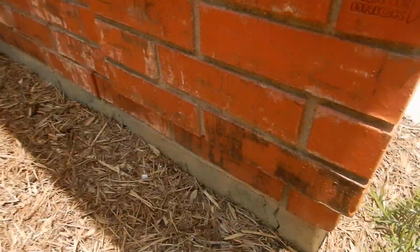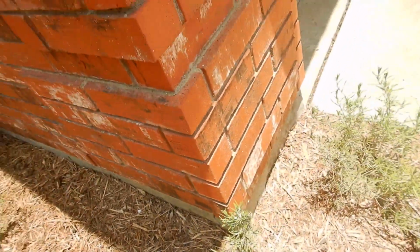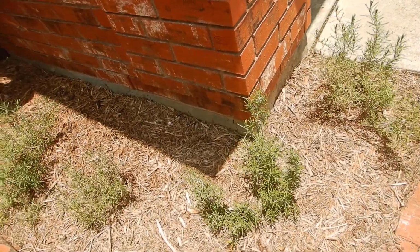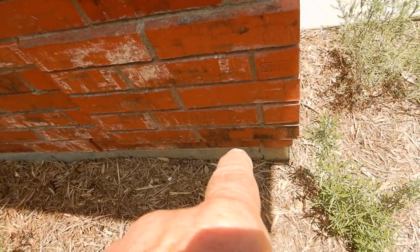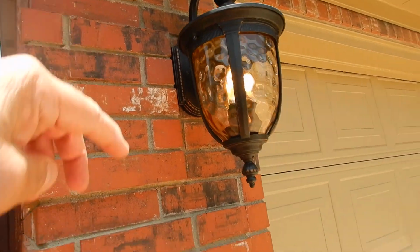Right there looks like it might have been repaired. Termites crawl up in there, you bet they can. But is it a foundation issue? No, it's not a foundation issue. It's got the wood mulch, it's got the crack. Just asking for it. Again, it should be sealed.